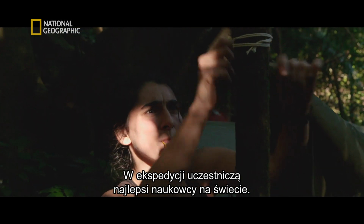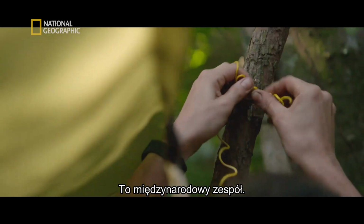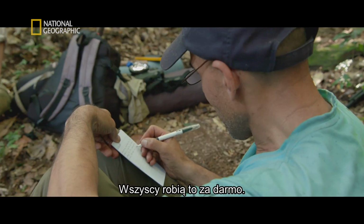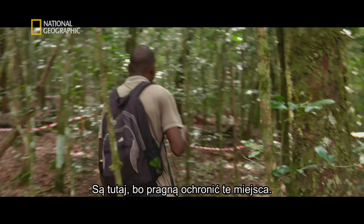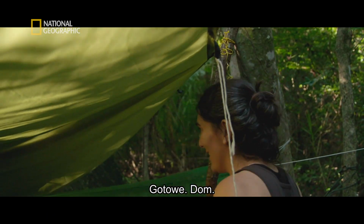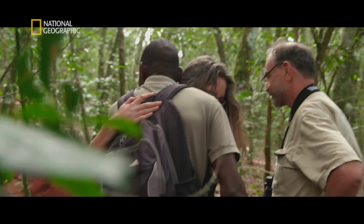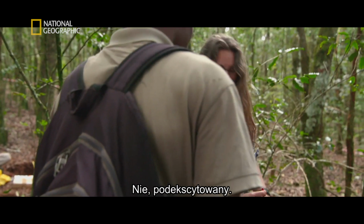We have the best scientists in the world on this expedition. We have a truly international and global team. There's nobody being paid for this expedition. Everybody is here because of the desire to conserve these places. Done. Home. Way up the hill. Are you exhausted? Not exhausted, excited.